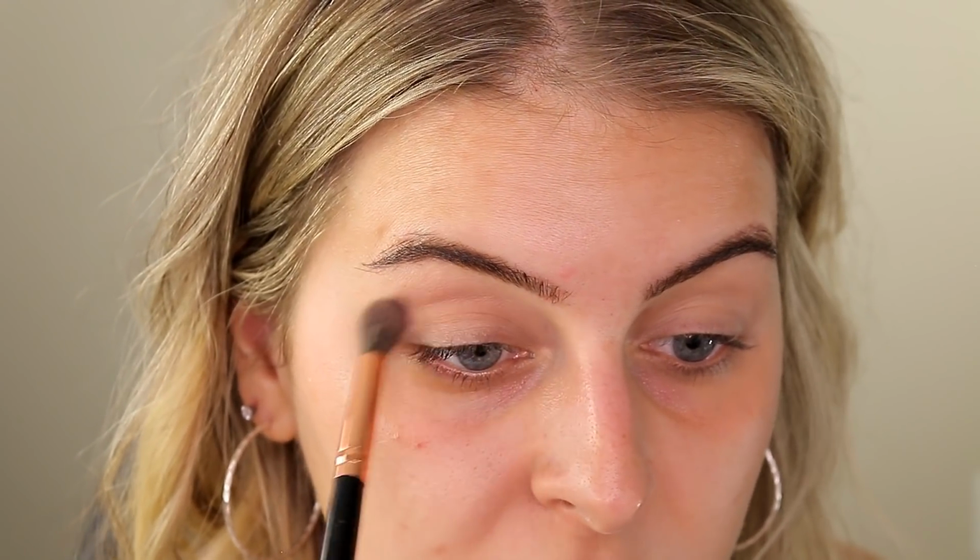And they're not super dusty or anything either. There's very minimal fallout. I'm just gonna put this right in my crease very lightly. I don't want to do a super dramatic look today.